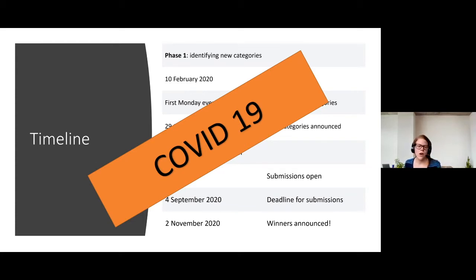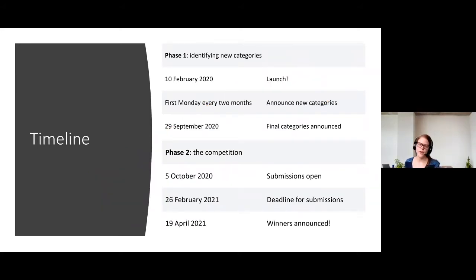REF announced that they are now going to have their submissions in March 2021. And that means the HiddenREF is back as well, with a new deadline, a new timeline and more activity over the coming month. We now keep the suggestions for new categories open until the end of September. Submissions will open in October and stay open until the end of February. Then in April 2021, we will announce our winners. And if we can meet again by then, that might even come with a physical celebration of prizes for those winners.